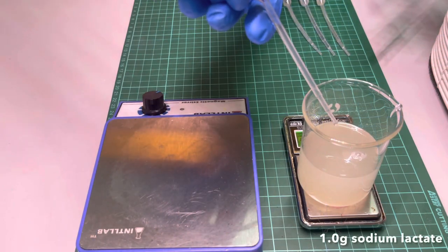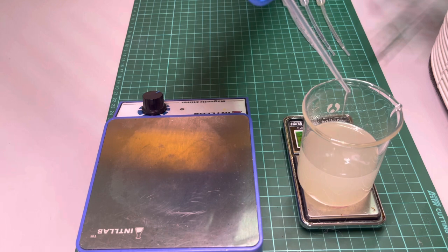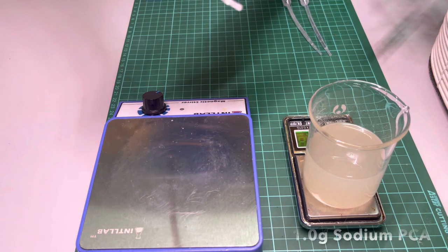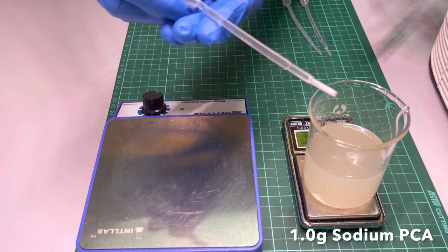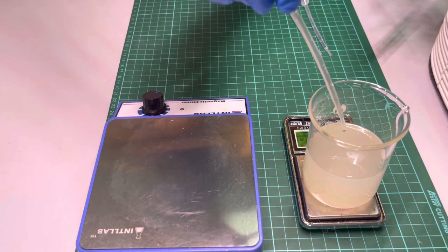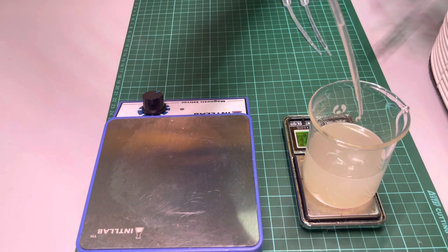Sodium lactate is a type of humectant. It's a moisturizer with a slight skin lightening effect. It will reduce the heaviness in the serum product. Next is sodium PCA, which functions as a humectant, skin hydrating, moisturizing, sleep agent and skin penetration enhancer.